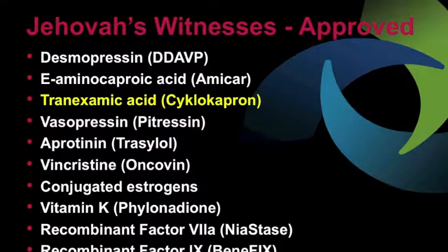So if we look at the Jehovah's Witness, they do have an approved list. As we know, blood products are not on their list, but this is a safe list: DDAVP, Amicar, which is very similar to TXA, kind of works on a similar process. See, TXA is an approved medication, vasopressin, vincristine, vitamin K, estrogens that are conjugated. And recombinant factors, all of which, because they are recombinant, they're not made from blood products. So a lot of the factors are okay and on the list.